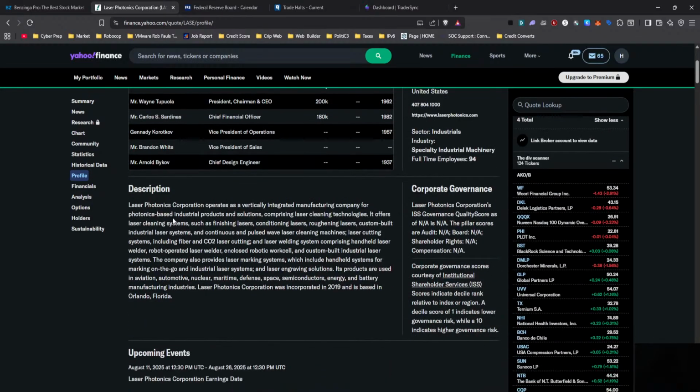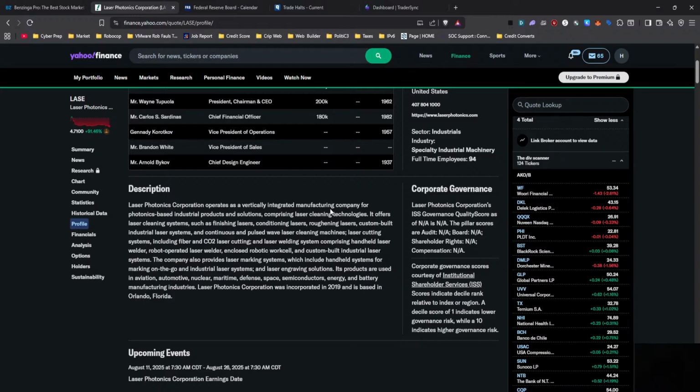All right, Laser Photonics Corporation operates as a vertically integrated manufacturing company for photonics-based industrial products and solutions comprising laser cleaning technologies. It offers laser cleaning systems such as finishing lasers, conditioning lasers, roughening lasers, custom built industrial laser systems, and continuous and pulsed wave laser cleaning machines, laser cutting systems, including fiber and CO2 laser cutting, and laser welding systems comprising handheld laser welder, robot operated laser welder. Okay, so all of this laser stuff.